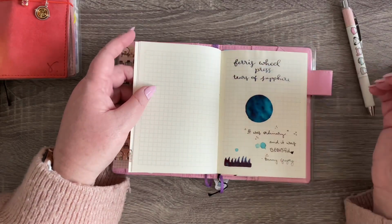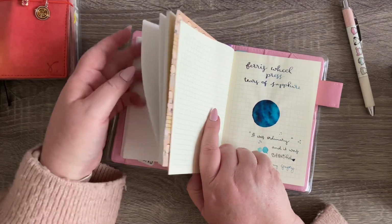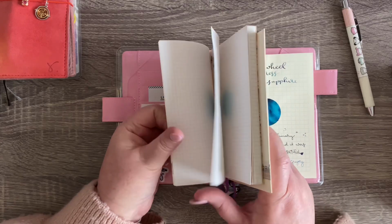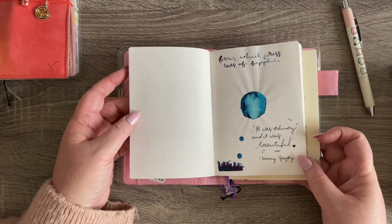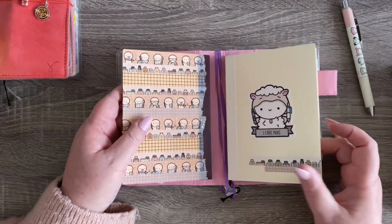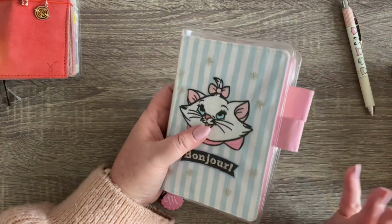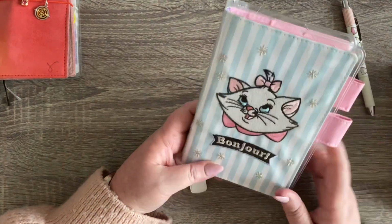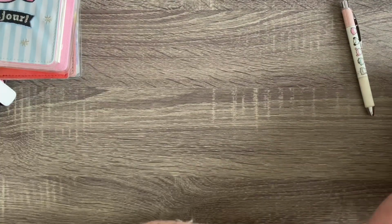I wanted to sort of show how different it looked on different paper. So this is Midori paper here, and you can see that beautiful dark teal. And then on the Hobonichi paper, it's a lot lighter. I love how it looks on different papers. And, you know, my lettering's not great, but whatever. I'm just going to continue with this. I might change the cover out because I'm kind of thinking about going a bit more neutral in the second half of the year. So let's see where we go with that.